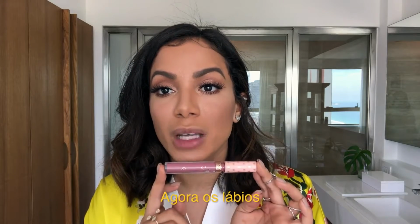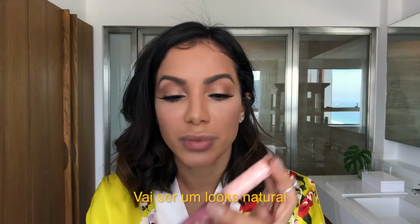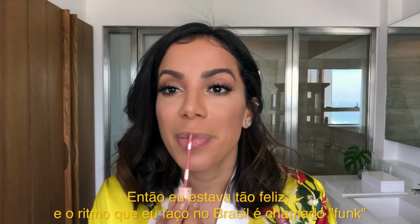I was so happy. Now I'm going to put the gloss on the lips. It's going to be a fresh lip too. So I was so happy about this.